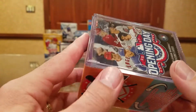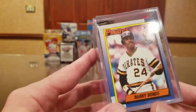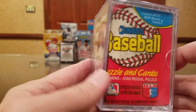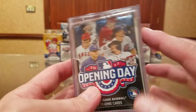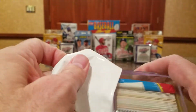It costs about $2 in a local card shop, probably. So the card on the side there you get to see, Barry Bonds. And this is what, 89 Donruss. And the other pack is a 2017 opening day. So this label comes off fairly easily in most instances.